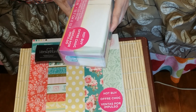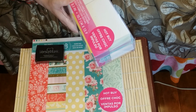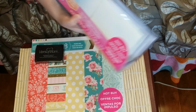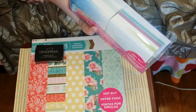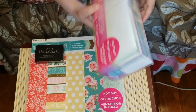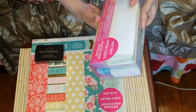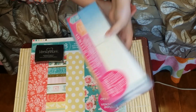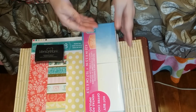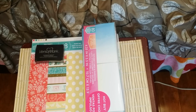They're 4.5 by 5.5. They have ones with designs, but I took the ones where the dip end is dyed. You can see the colors here, and you get a total of 80 cards for $5.99. So I thought it's worth it. I don't have to cut it, measure it, or anything. I can just do my card.